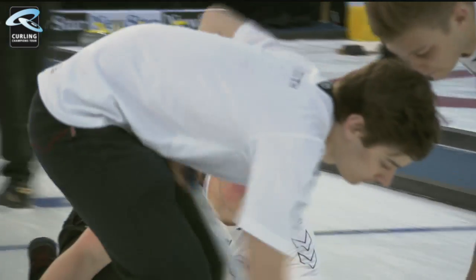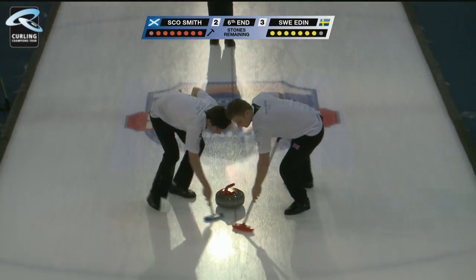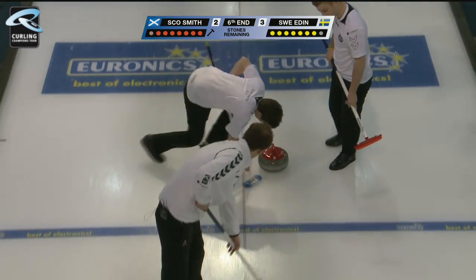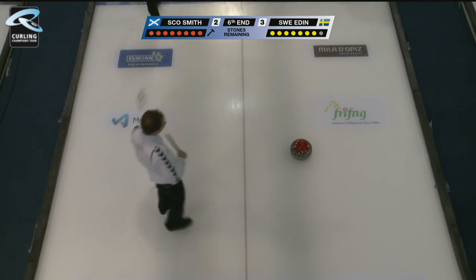So I'm interested to see how Team Smith execute this now. Will they go aggressive and go around the corner, or will they come around or tap? Go around the centre, as you say. Good job, guys.